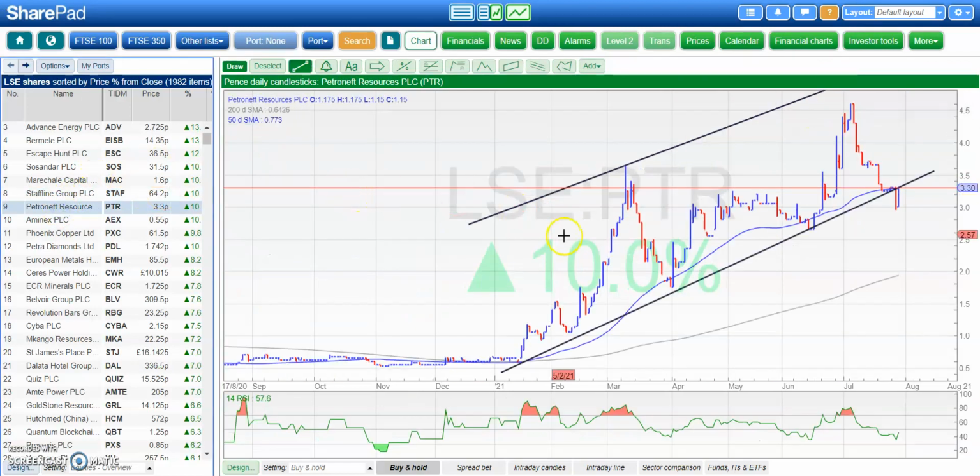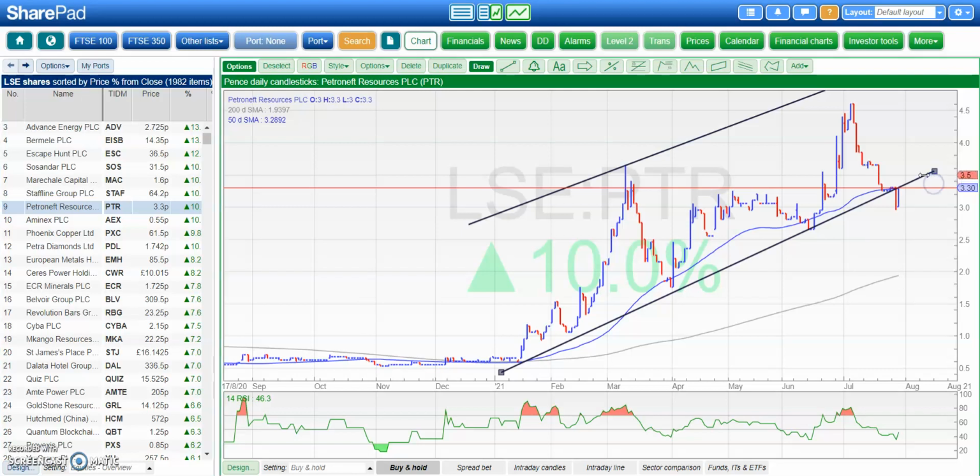One of the best performers of the year has been Petroneft, and it looks as though the shares are currently sort of bumping along the bottom of this rising trend channel that's been in place since January.